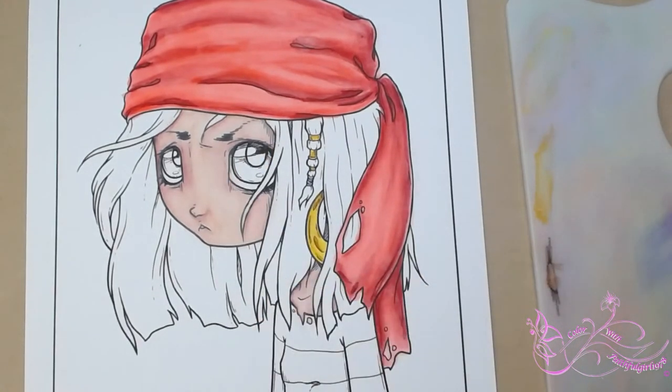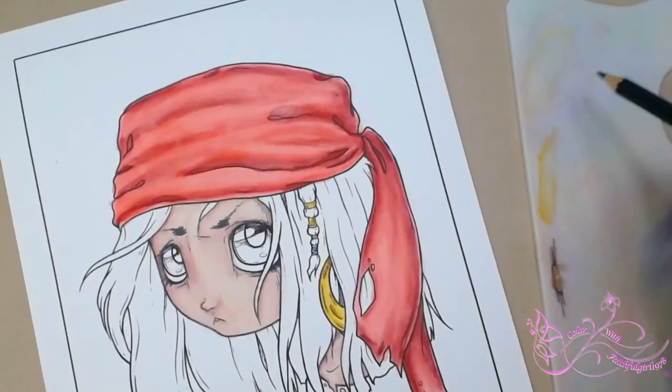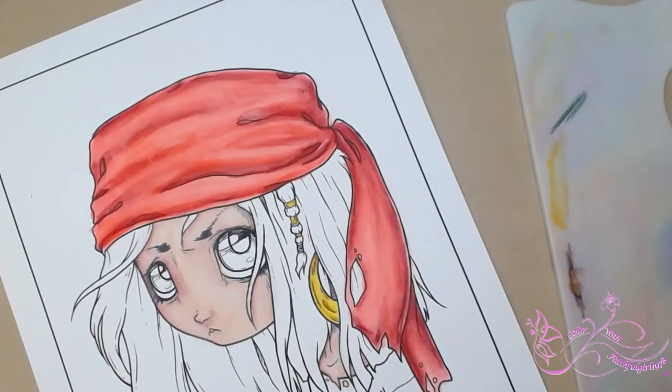Let's add green in our eyes here. Let's go with some greens. I'm going to go with a little bit of pine green first. I'm going to throw my pencil around first.